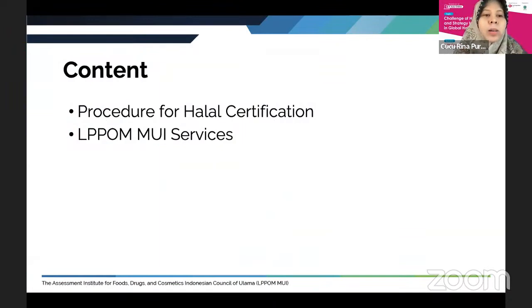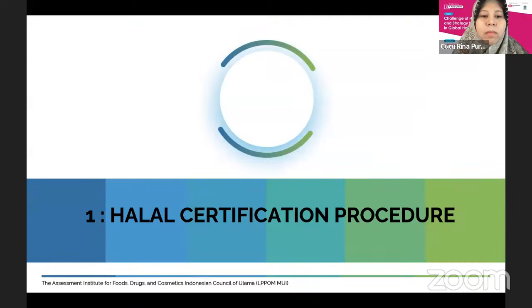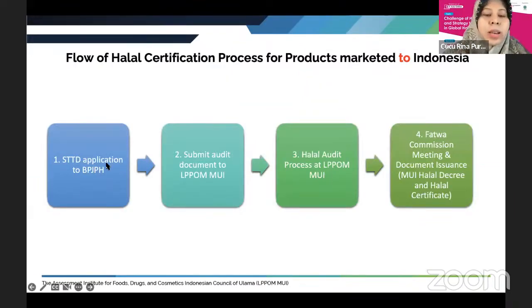Okay, this is our topic in this session: the procedure and also LPPOM MUI service. I will start from the first one, the procedure to get the Indonesia Halal certificate. Starting from 2019, for a company that wants to get the Halal certificate from Indonesia, this is currently handled by our government. So the first step is the company needs to register to our government agency that handles the Halal certification in Indonesia, BPJPH. The first is the application, sent to BPJPH.